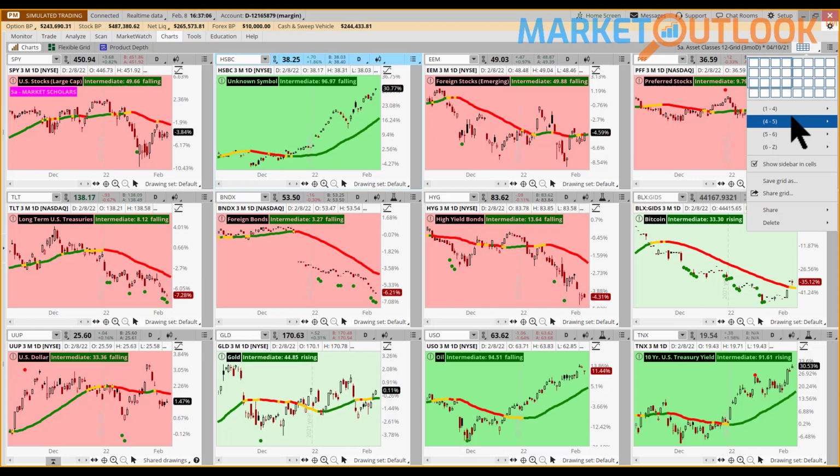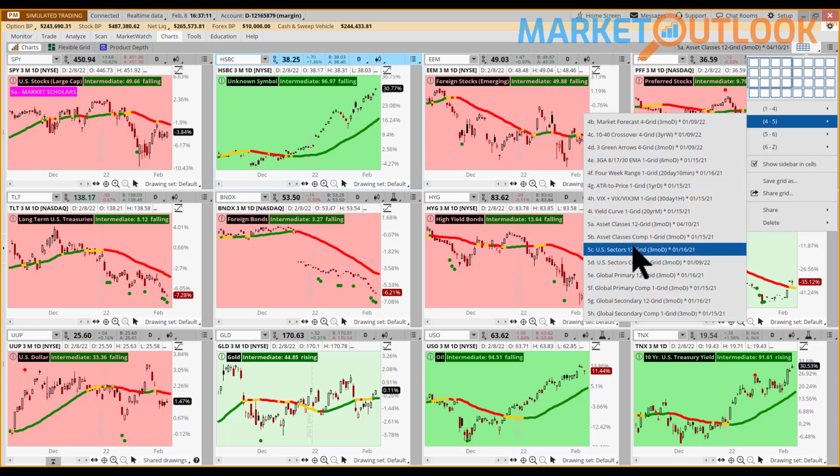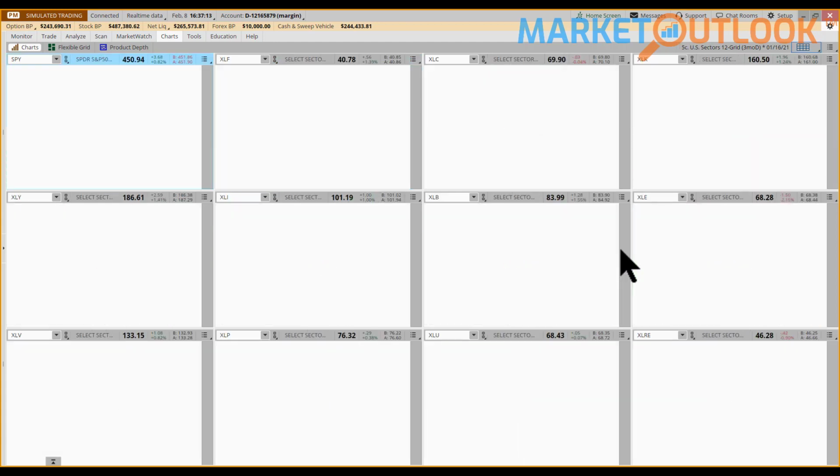All right, let's go ahead and take a look at our Sector 12 grid. And that will be chart 5C for those of you following along at home.